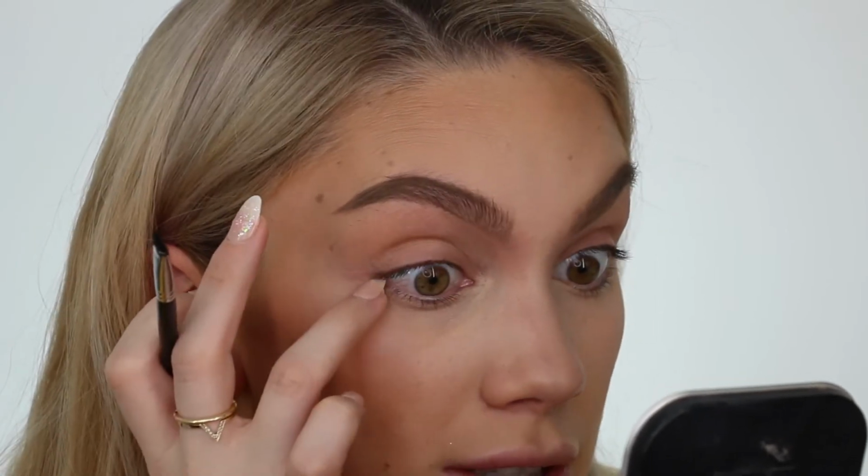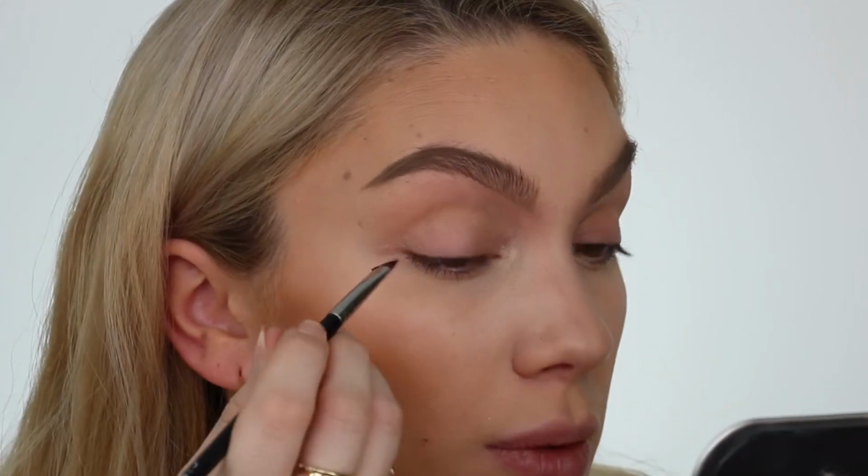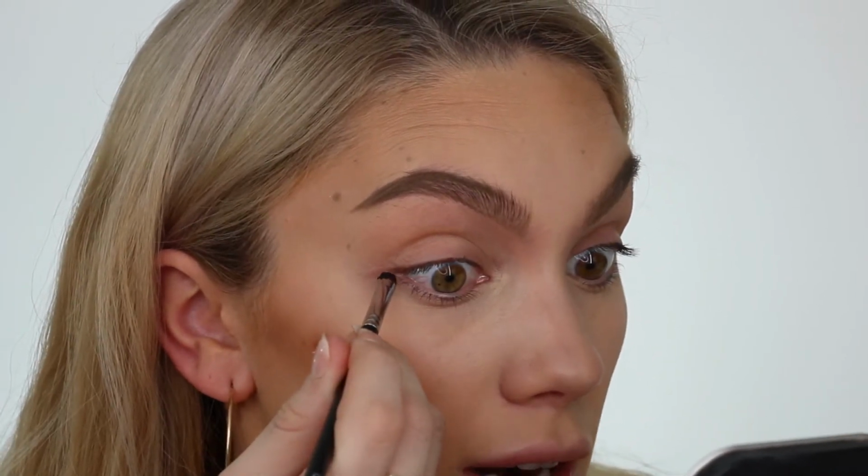So that means where your two tear ducts, is that what they're called? Tear ducts, the inside, where your two water lines connect. There we go. And that's your starting point. So kind of when you do an eyeliner, you want it to guide with your bottom waterline.